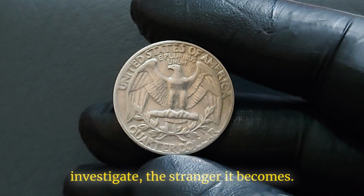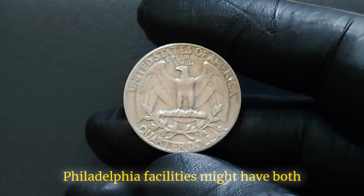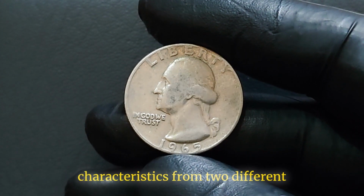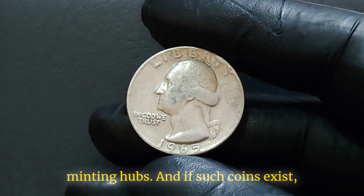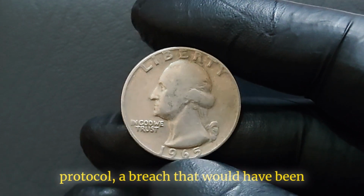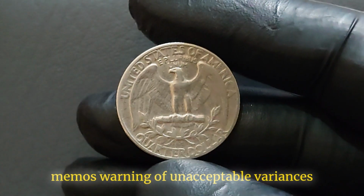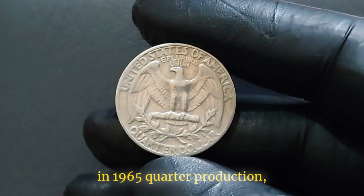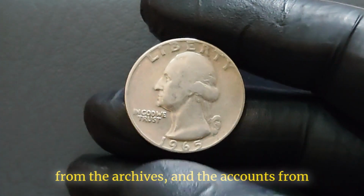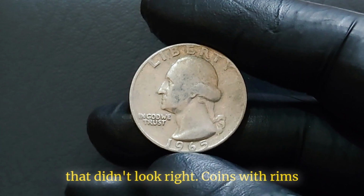And the more we investigate, the stranger it becomes, because archival whispers and collector lore suggest that the Denver and Philadelphia facilities might have both been involved in unofficial test runs, possibly creating hybrid coins with characteristics from two different minting hubs. And if such coins exist, they represent not only mechanical errors but a direct breach of official protocol, a breach that would have been quietly buried if discovered internally, which leads us to stories of confidential memos warning of unacceptable variances in 1965 quarter production, memos that some researchers claim to have seen but which have long since vanished from the archives, and the accounts from retired mint workers who, decades later, quietly admit to having handled quarters that didn't look right.